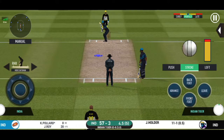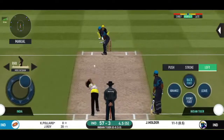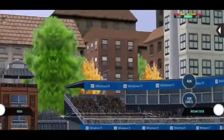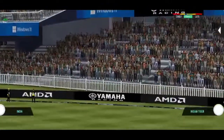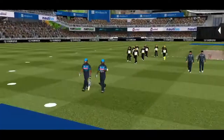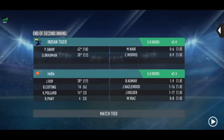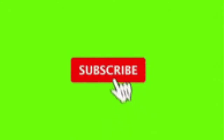Last ball of the innings coming up. Goes for the big one. That's a powerful six. Let's congratulate our man.